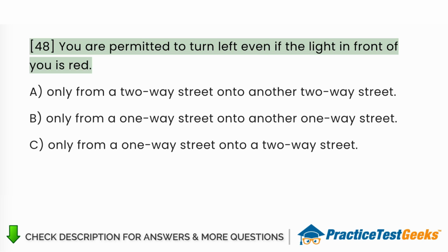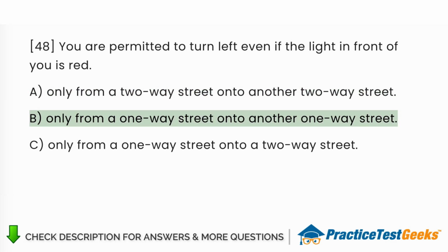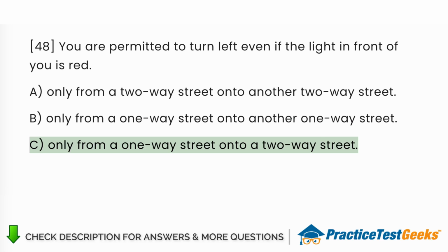You are permitted to turn left even if the light in front of you is red. A. Only from a two-way street onto another two-way street. B. Only from a one-way street onto another one-way street. C. Only from a one-way street onto a two-way street.